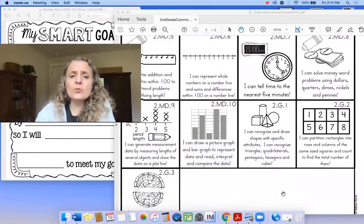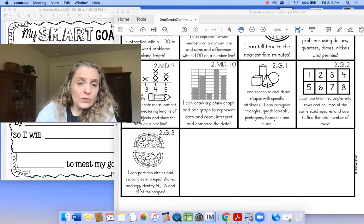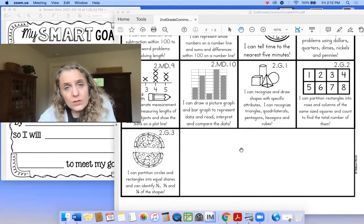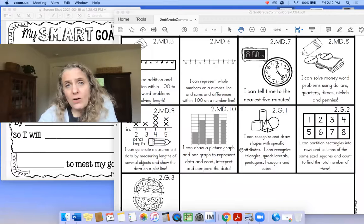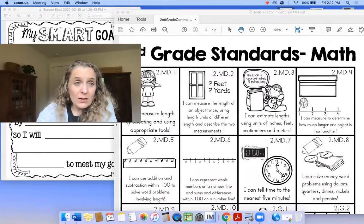We will also be doing a bunch with geometry and some fraction things. So geometry is more with shapes, all right? And then we will also be doing some fractions. So halves, thirds, quarters. We'll continue doing all of this, some more measurement, but those are some big things that we're focusing on, all right?